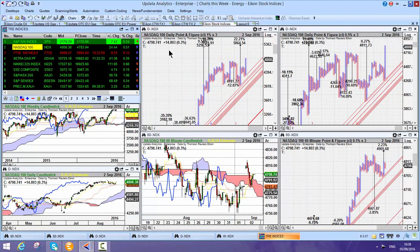So this is NASDAQ. These are my tracker charts. These prices again coming from Thomson Reuters, could be Bloomberg, doesn't really matter where. Here we see new highs on the NASDAQ, and we're just coming back through on the 60-minute chart, so that's looking again bullish with upside targets.